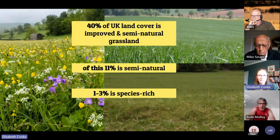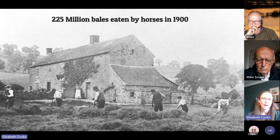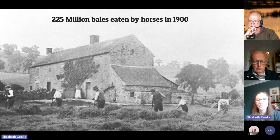So the reasons for these declines go back quite a long time. We used to have a lot more call for hay. We had a lot more horses. They used to eat a lot of hay. We didn't have cars, we had horses. So we had to feed them and all the livestock. That used to just eat hay, whereas now there's been a shift to silage.